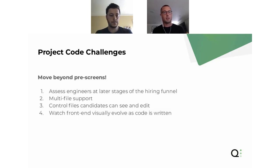A couple things that are particularly important about this format, and we'll unpack each of these as we go along. The first is we now support the use of multiple files when you're completing an assessment. Previously, the single file format that's been popular with Qualified and other coding assessment platforms has some benefits, right? It makes it easy for developers to complete an assessment and choose whatever language they'd like to complete the assessment in. It's easy to administer, and it's very helpful in just figuring out, hey, can this person write code? But the multi-file support really opens up a wide array of other ways that you can get insight into candidates beyond the single file format. So we'll circle back to that.